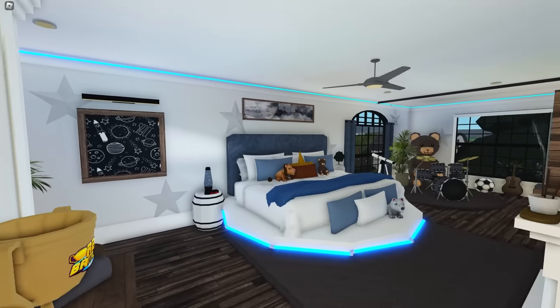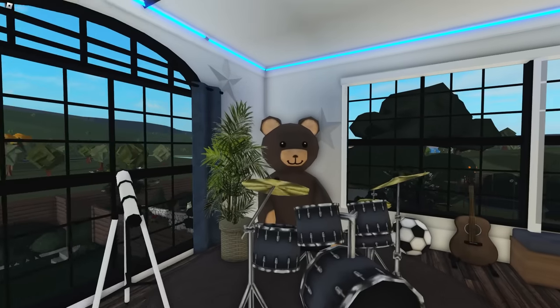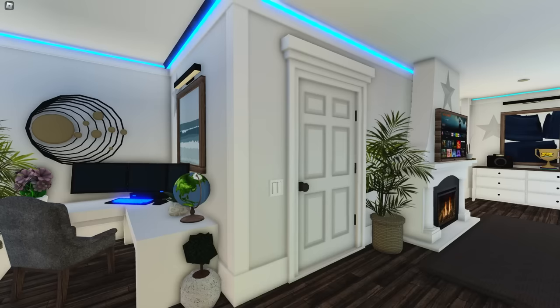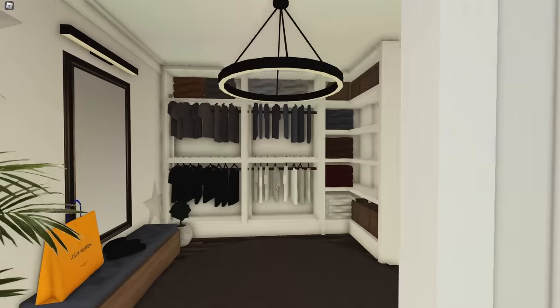Kids' bedroom is so nice. Imagine having the LEDs under your bed. That's literally sick. Also, this huge bear reminds me of my little real Akuma. It's so well thought out, and I love the layout of this room because it's so big, but all the space is taken up in such a nice way.